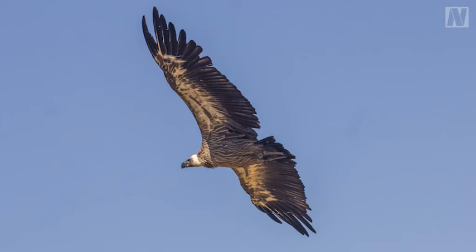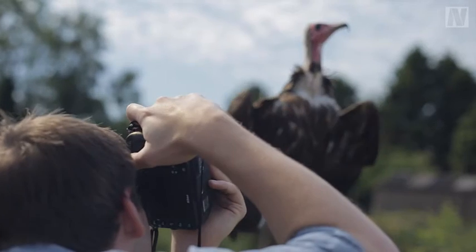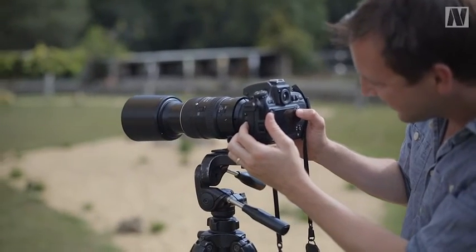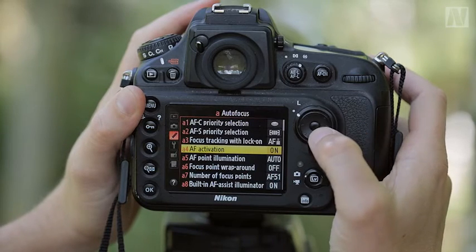3D tracking works by detecting the colour of your subject, so it's effective if the bird is against a contrasting backdrop like a blue sky, but not so much if the bird blends in with a background of trees. As well as choosing a focus mode, it's also worth considering how you trigger the autofocus. If you're half pressing your shutter button for focusing, I'd highly recommend you stop.